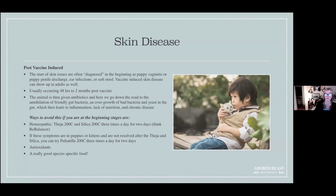So the start of skin issues is often diagnosed in the beginning as puppy issues. They aren't diagnosed as skin disease. They're diagnosed as puppy vaginitis or puppy penile discharge, ear infections, or soft stool. I can't tell you how many times a puppy will go get its first set of vaccinations and boosters, and then they go back to the vet with what I just said. They've got vaginitis, they're acting like they've got a bladder infection, they're licking their vulva constantly, they're whining, or they've got a really acute ear infection or soft stool, and this could happen a couple weeks after their vaccination.